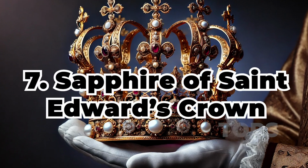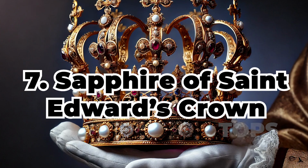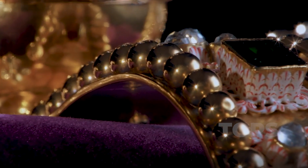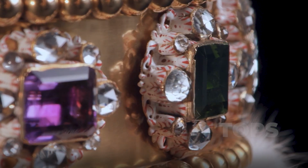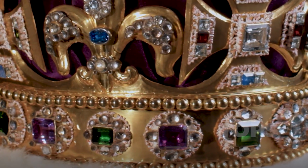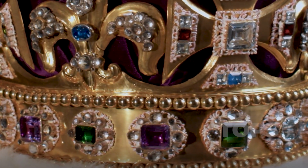Ranked 7. The Sapphire of St. Edward's Crown, a gem of regal legacy. St. Edward's sapphire is an octagonal, rose-cut blue sapphire that forms part of the British crown jewels. Its history is older than any other gemstone in the royal collection.